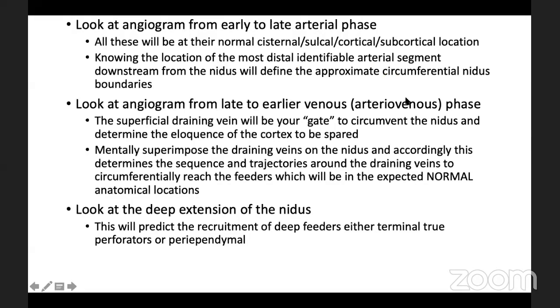Then look at the deep extension of the nidus. This will predict if it is too deep, it will be recruiting periependymal vessels from the ventricle, or deep in the white matter, then it will be extending towards a terminal branch of true deep perforators. This is a fact that is very important, how the nidus extends.